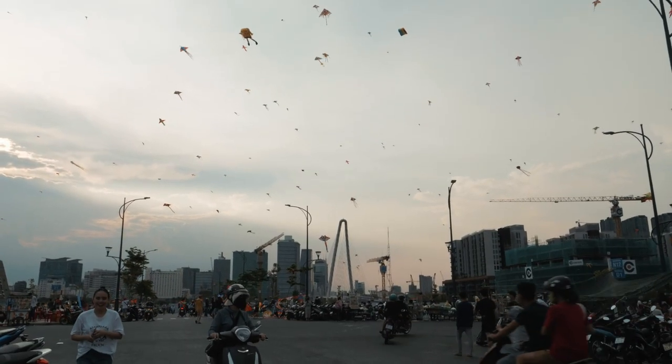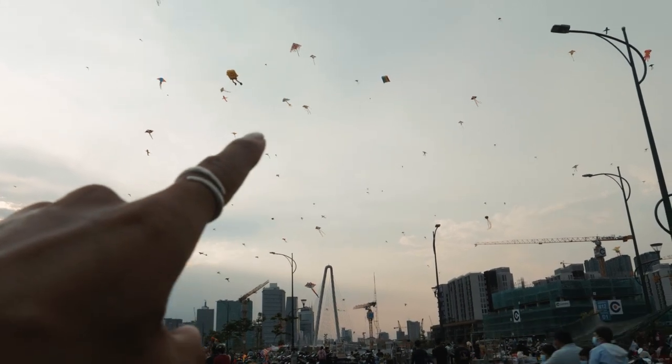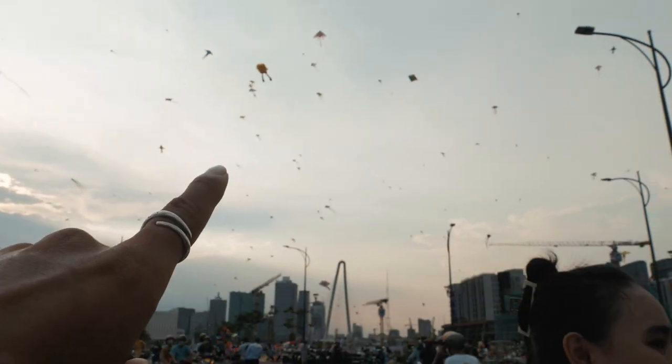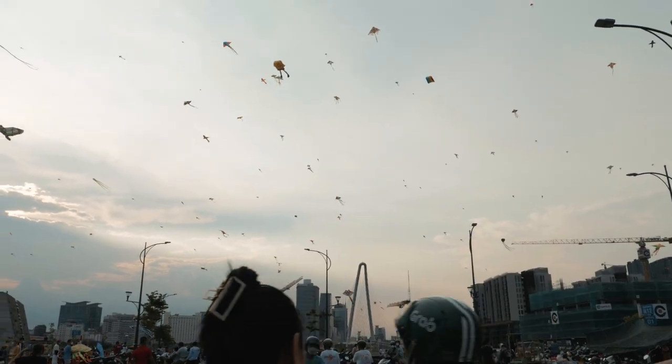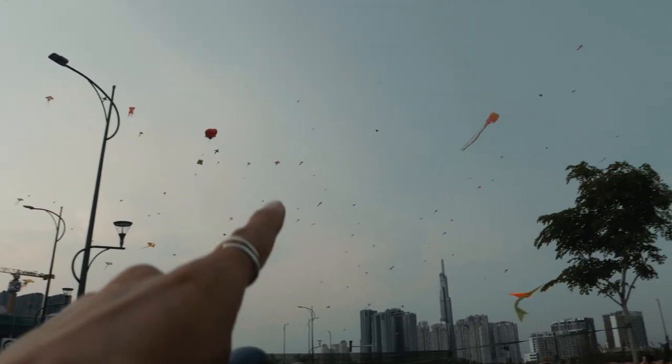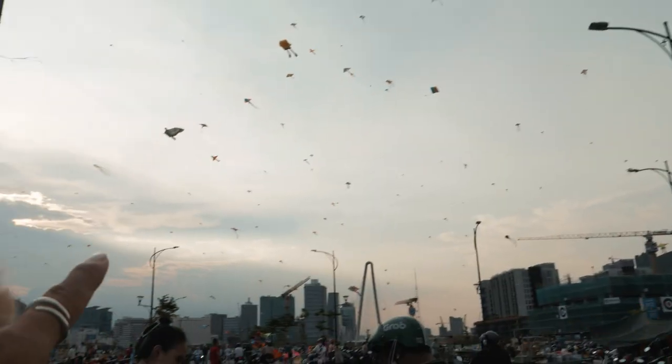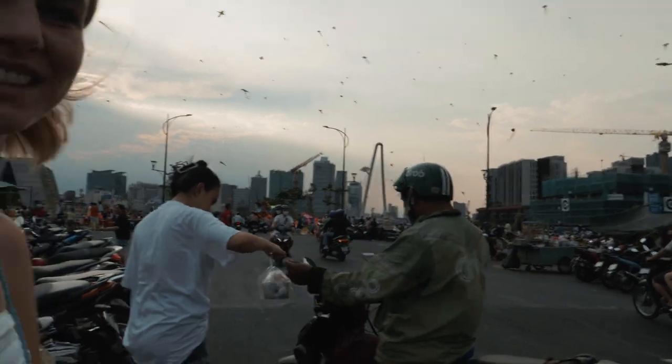But just this sight ahead of me, take a look. So you guys can see all these kites, hey? How many is that? So many. And those. It goes all around us. See, it's 360, more over here, more up here, everywhere. But let's take a walk around, let's go buy ourselves a kite first.